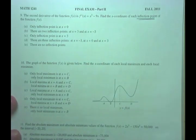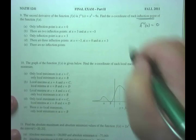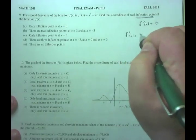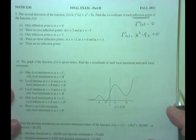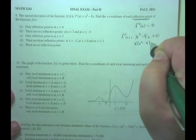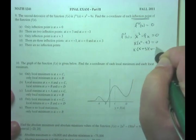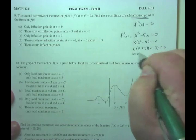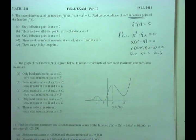How do I find points of inflection, inflection points? What do I got to do? All I do is take that second derivative and set that sucker equal to 0. So my second derivative was given to me to be x cubed minus 9x equals 0. You with me so far? So I will factor out an x. That leaves me with x squared minus 9 equals 0. That's a difference of squares, so I can factor it out some more. That'll be x plus 3 times x minus 3 equal to 0. I set each factor equal to 0. And I get x equals 0, x equals negative 3, and x equals positive 3. Does that make sense?